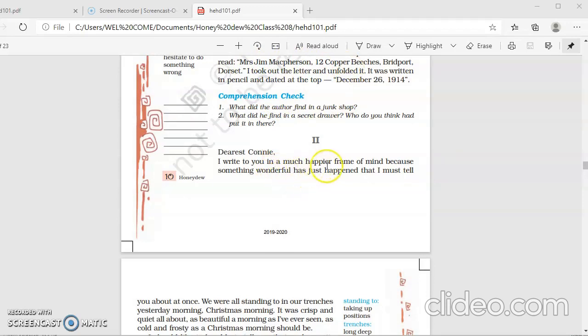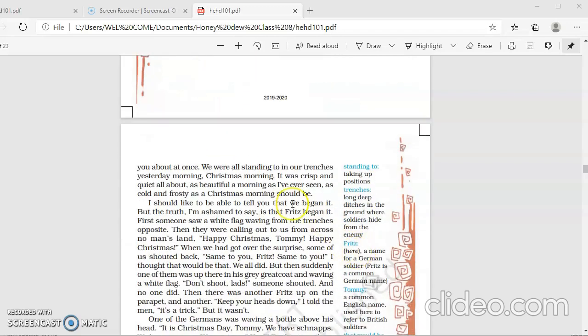I write to you in much happier frame of mind because something wonderful has just happened. So the person was writing that I'm very happy because something nice has happened. I must tell you about it at once.